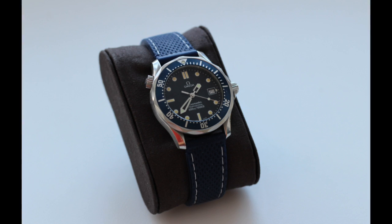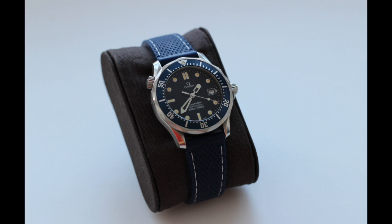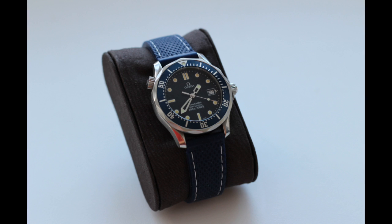I found with the Omega, instead of trying to use your fingertips on the bezel to move it, if you place your hand flat on the top of the glass and put some pressure down and then rotate your whole hand, you can intentionally then move the bezel far easier. Yes. But that's been the one watch that I have actually chosen to dive with so far.